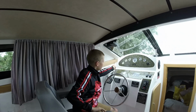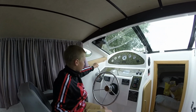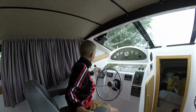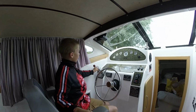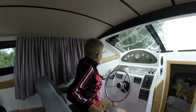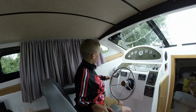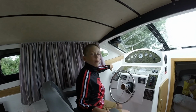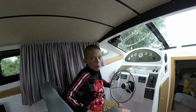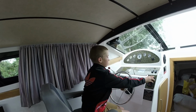Forward to go forward, that's to go full speed. So that's still in forward. That's in neutral. There are little lines to show you what gear you're in. That's neutral, and then full reverse, and you can control how fast you're going as well. When we're mooring, we tend to use the reverse quite a lot to stop us. Then we use the bow thrusters.